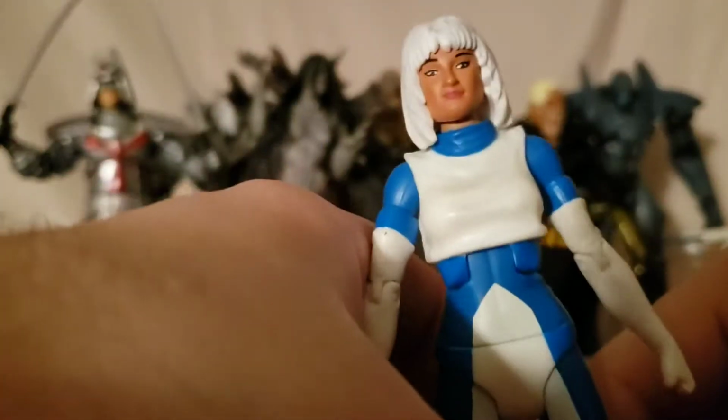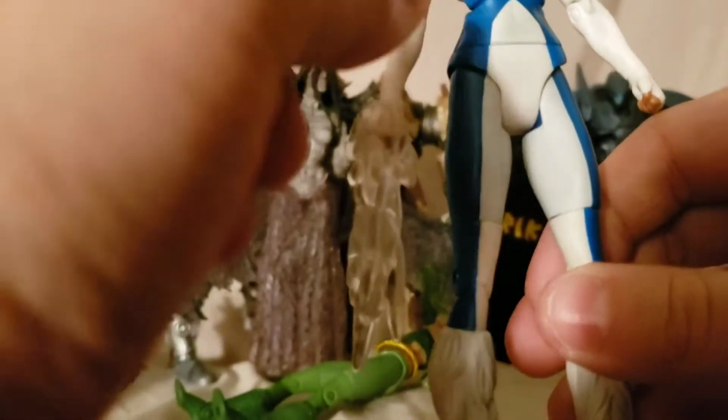So you can see Ice, not very nice. Not bad. The paint is good.